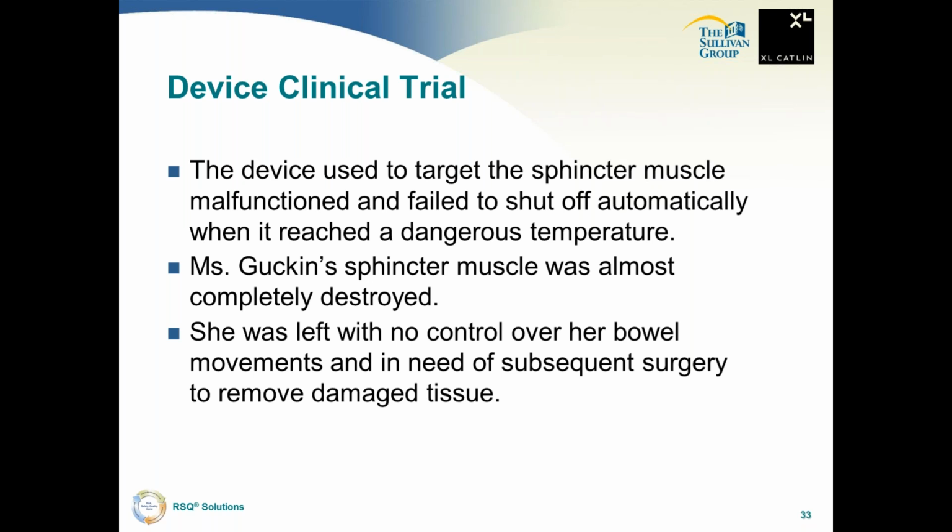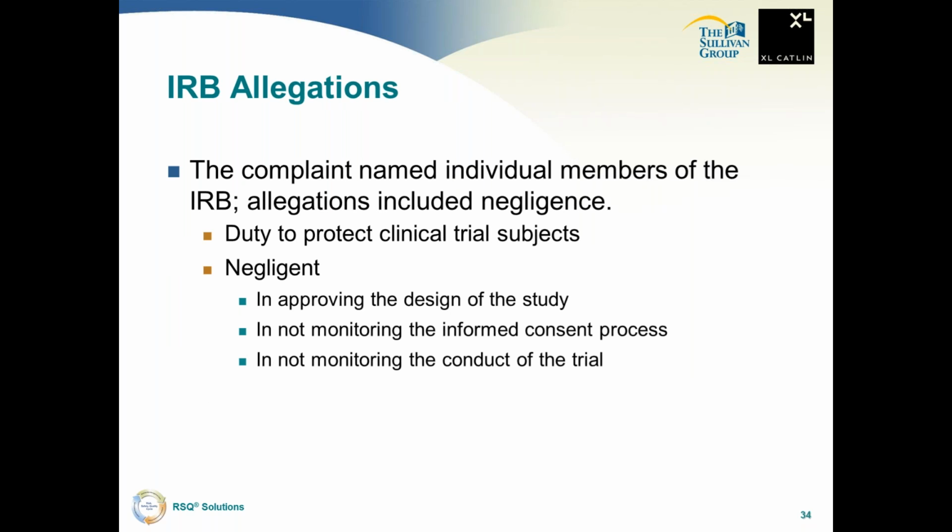Now, as those of you who are aware of the litigation process know, certain things are just so inflammatory that you could not defend the case. And no one told Ms. Gukin about this problem, about this malfunction, until several days later, I think a couple of weeks, when she needed a subsequent surgery. After the surgery, her doctor told her you had to have the surgery because there was a malfunction. It's just unbelievable. You can't make this kind of thing up. Those are bad facts. It's very inflammatory. It would be hard to take such a case to court.